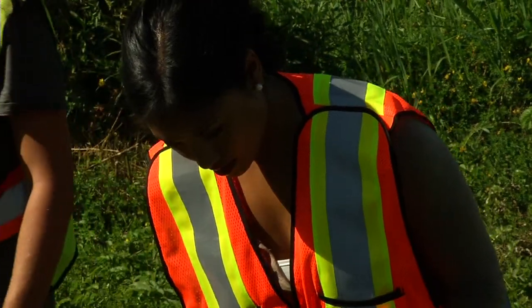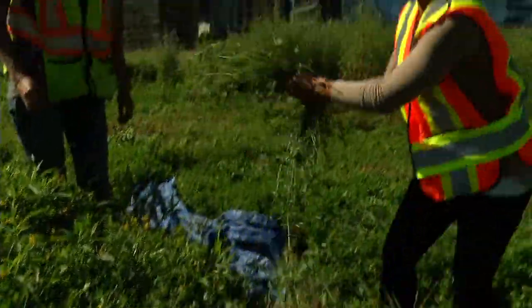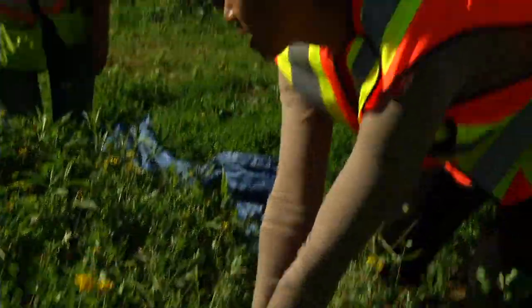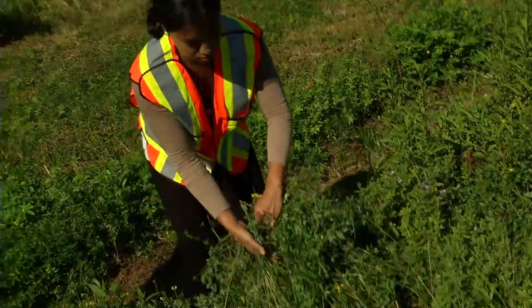The next thing we're going to get Melanie to work on is actually pulling the weeds once she's identified which ones are the invasive weed. Okay, is this one? Yeah. Melanie did quite well. For a beginner, she would have to go a little bit faster. She still did quite well, I think.